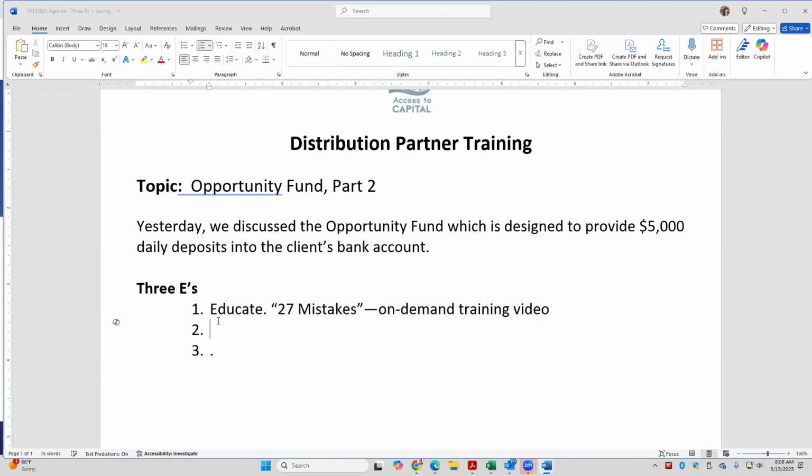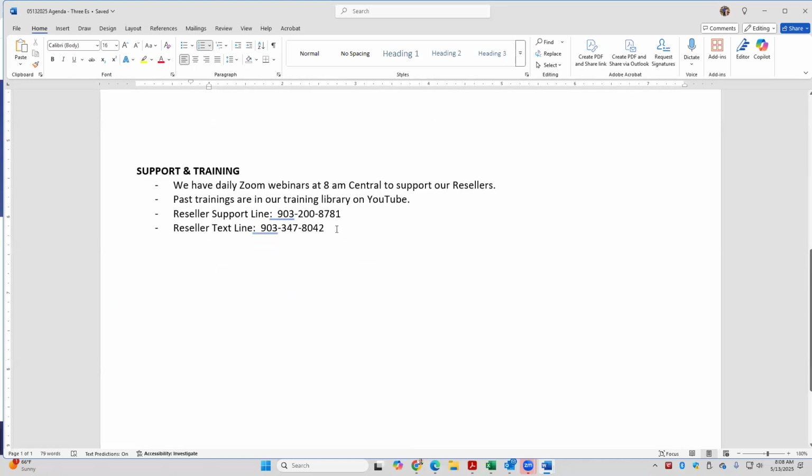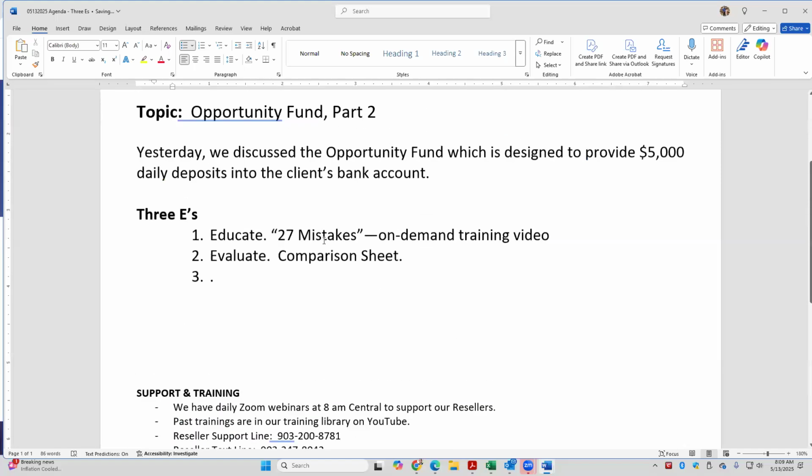The second E is evaluate. So we use the comparison sheet for this purpose. So if you decide to become a grant coordinator / reseller, means the same thing, you can do that on 509pacific.org. Doesn't cost anything, no contract to sign. But once you filled out that form, in short order, we send what we call an implementation kit.